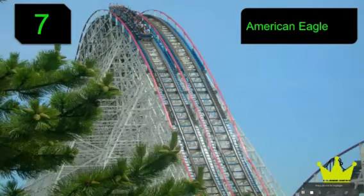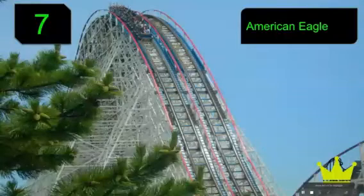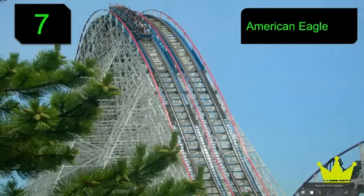Number seven is going to be American Eagle. They're dueling Woody. This coaster has historical meaning to it. It's an older ride, and it is rumored to be getting the RMC treatment in the near future. RMC, please treat it, but whatever.